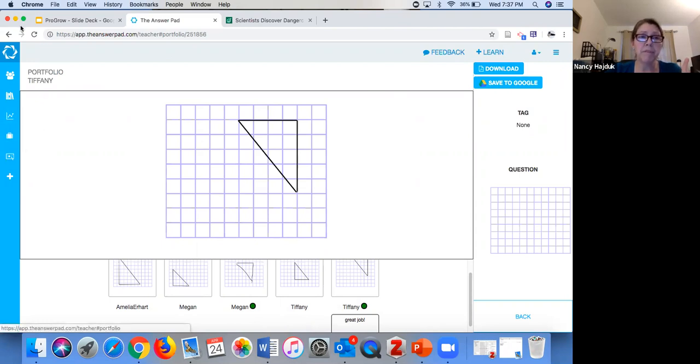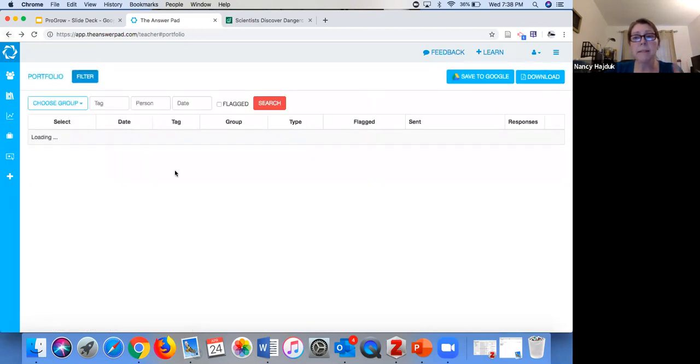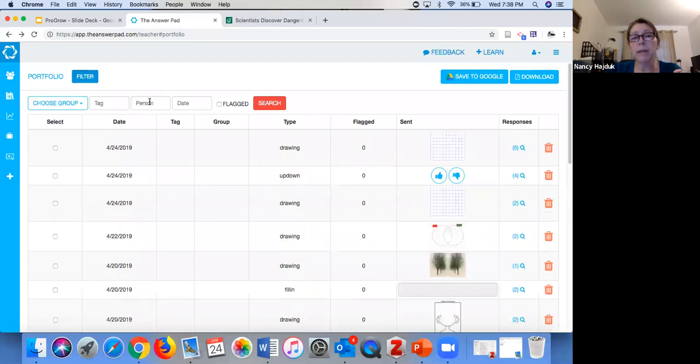But even before you do that, you can go over here and you can actually search by person if you wanted and just get everything that they did that day or over the last week or something. So you can download it all. It says you can save to Google right now. They are having a Google issue. That's my second issue that I'm disappointed in. They said that Google is not seeing them as a verified site. So I'm not really sure what that entails, but there you go.